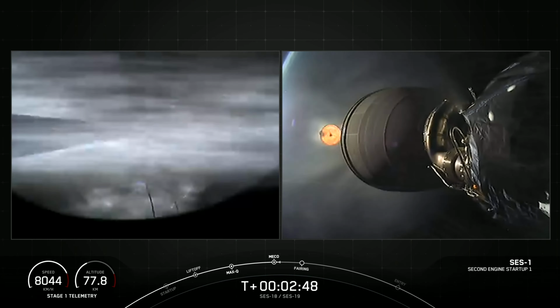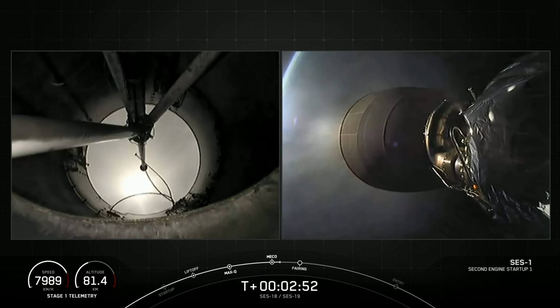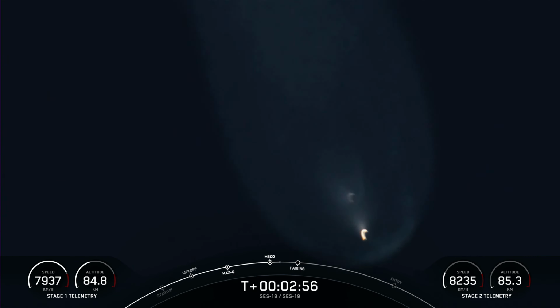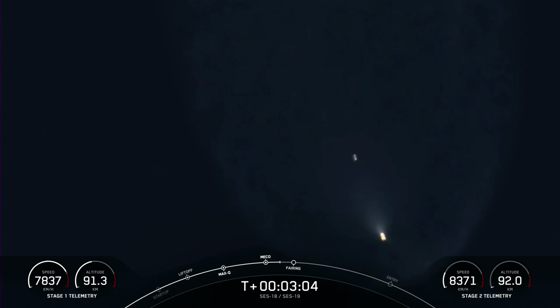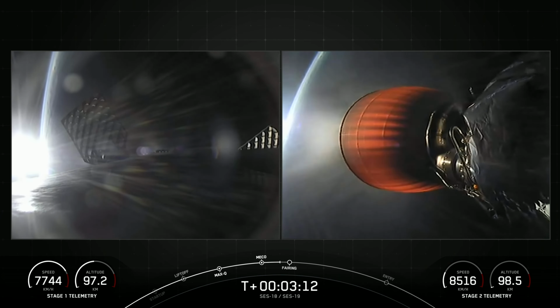MVAC ignition. All right, there we can see a really neat shot of the first stage looking at the second stage looking at the first stage. There's a beautiful view of both of those stages, one behind the other. The one towards the bottom of your screen, that is the second stage with the MVAC engine now lit. Both vehicles are following nominal trajectories.